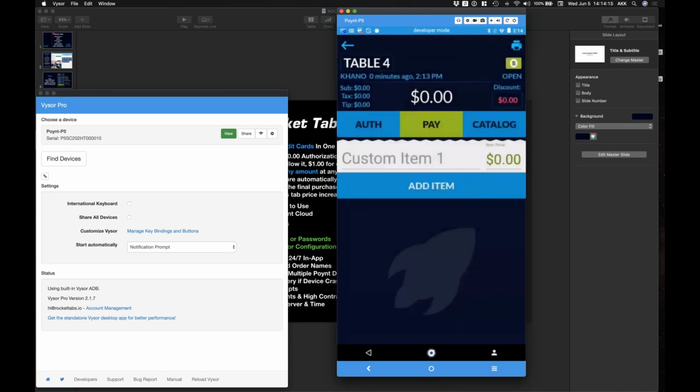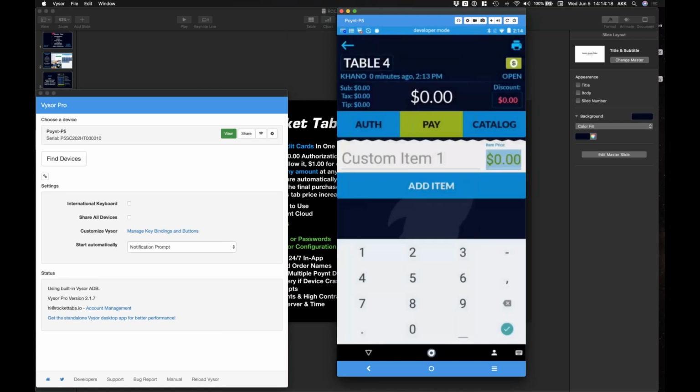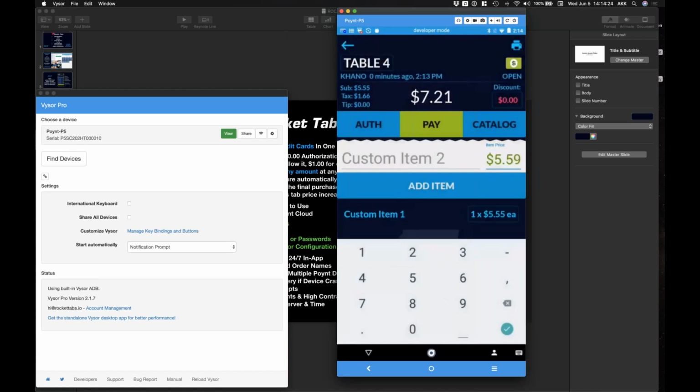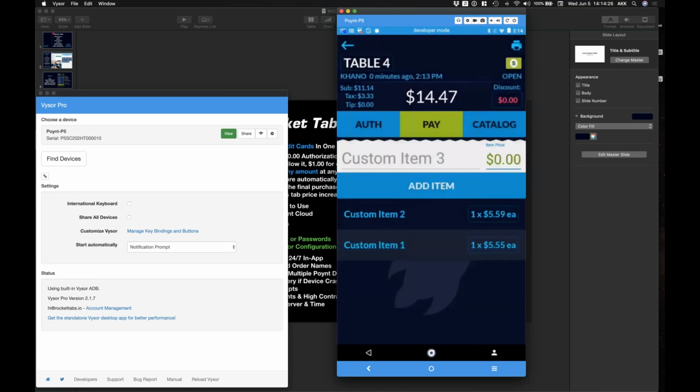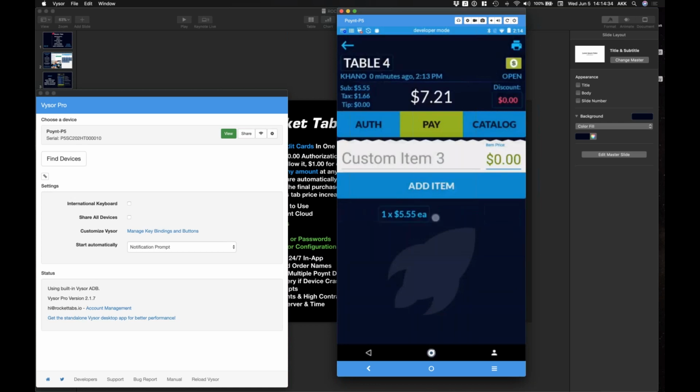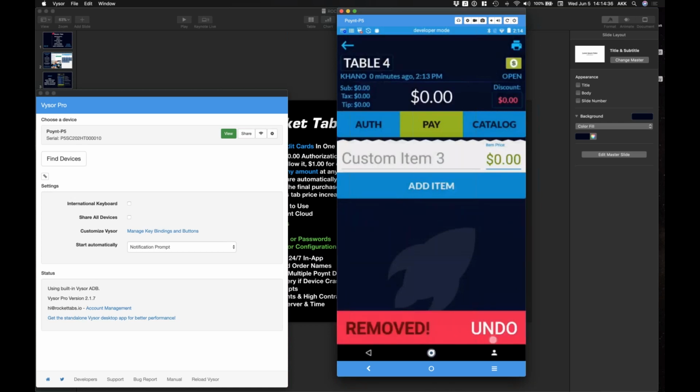I can easily add, just for the sake of adding a quick item, something like that, and it automatically names it custom item 1. It's really smart. If you add something else, custom item 2, it'll increment the item names. If you want to get rid of something, you can just swipe and get rid of it. If you swipe something and make a mistake, you've got a nice big fat undo button here.